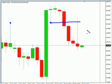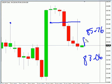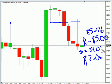Look for it to potentially move as high as 85.76, possibly down to 83.06. Look for some resistance around 85.00 and look for some support around 84.00.